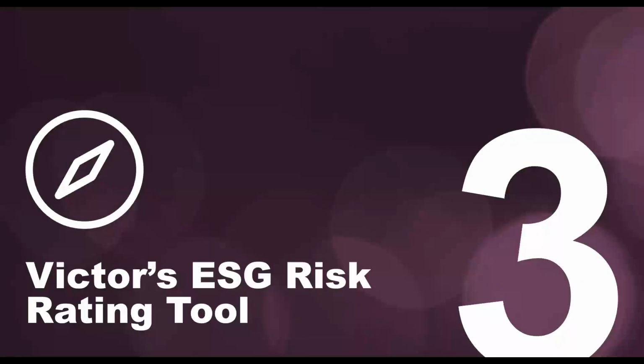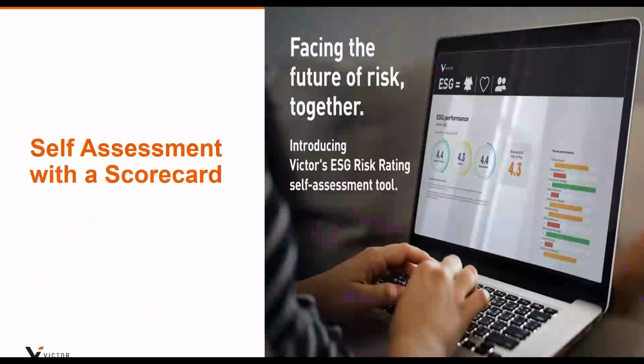Okay, so Victor's ESG Risk Rating tool, very excited to be able to provide this to our insureds. What is it? How does it work? And why might you want to take advantage of it? So fundamentally, it is a self-assessment tool, and it's a self-assessment tool on ESG risk factors. It's free. Again, if you're a Victor CNA policyholder, it is free to you and free to you on a repeat basis. And I'll talk about that in a second.